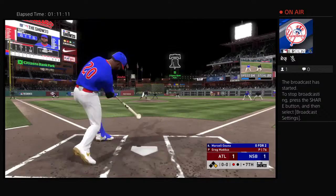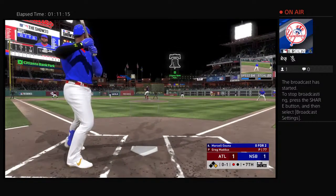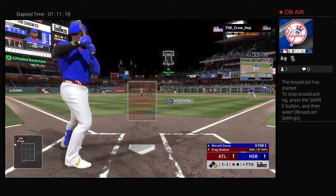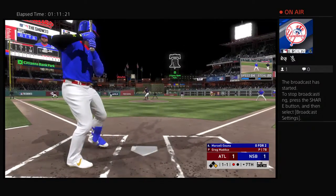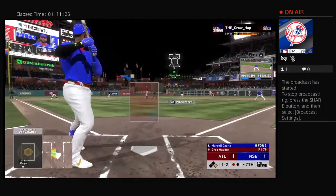Stepping in now, Marcell Ozuna. Just gets a piece of it, strike 1. Ball 1 as that one didn't really threaten the inside corner. Oh, he pulls the string on the circle change, 1 and 2.